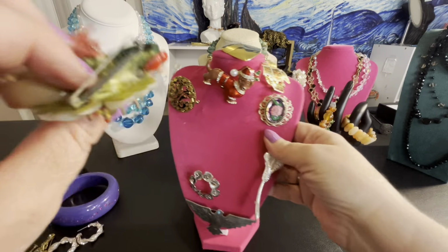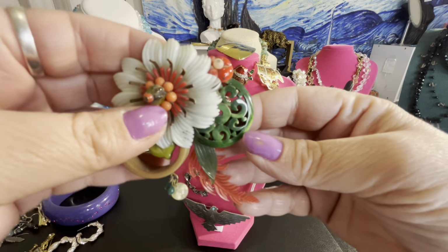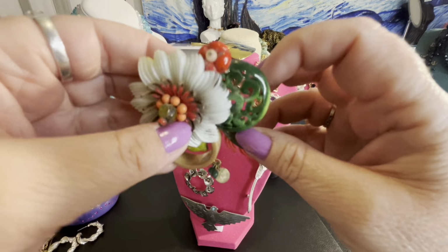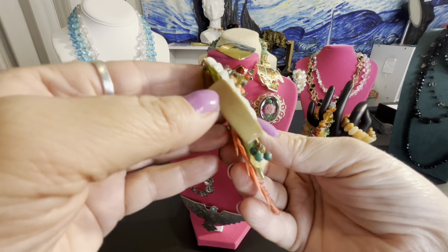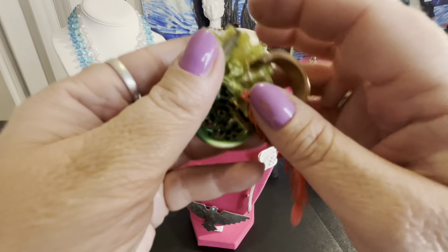This was a good find. This was on the wall. This is celluloid, and I believe these two are Bakelite. This is like a green marbling of Bakelite. And I think this ring is Bakelite as well. I'm going to test. But these are celluloid pieces. This is a vintage pin.